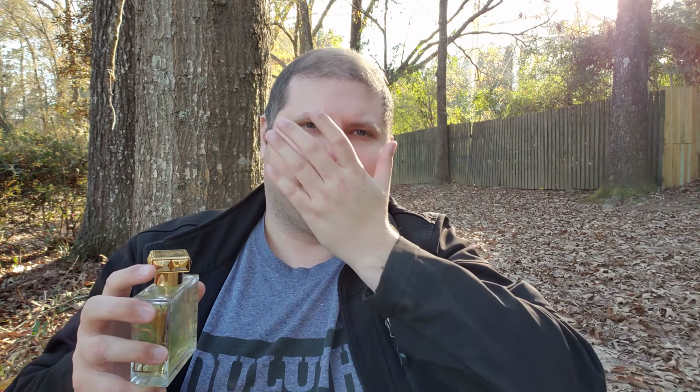And I do have it sprayed on my hand over here. I'm still smelling it. So again, there's a lot of iris here. That's a big player in this fragrance. It's almost a sour iris. It's almost a powdery iris. There is a lot of citrus supporting it, but the citrus is not in the forefront of the fragrance. It's not my skin chemistry either.